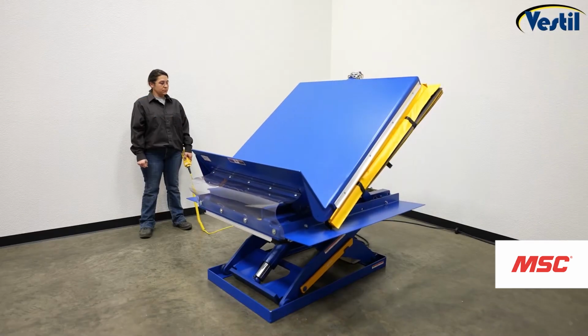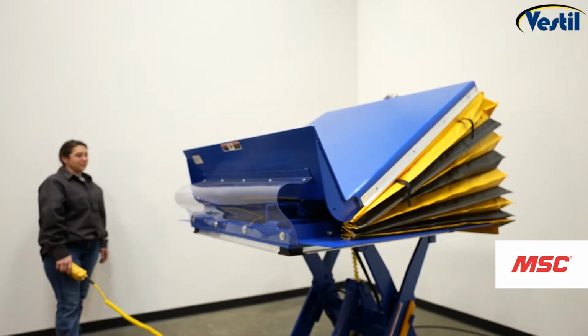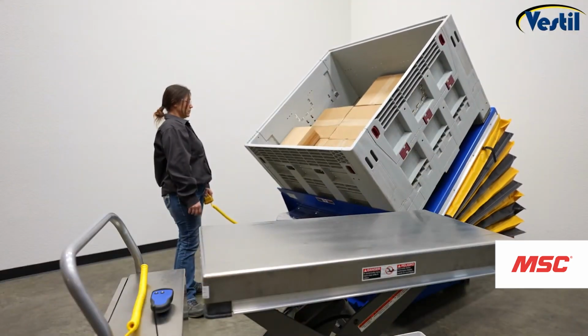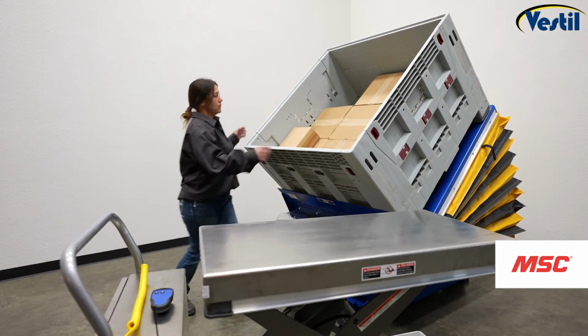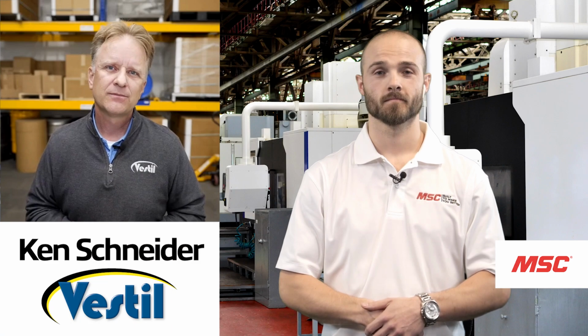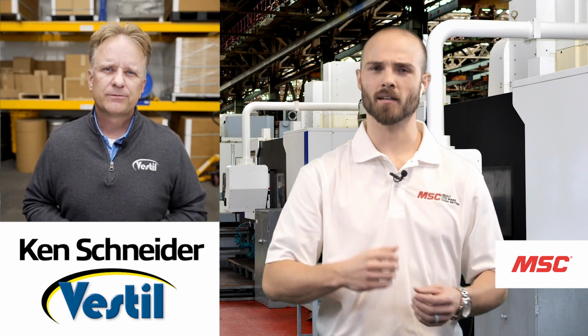Then we also offer an extra added benefit of a scissor lift and tilt table. So the tilt feature is going to provide just a little bit more added benefit to allow that user to tilt the work right into the best position that they need to do their job as efficiently and effectively as possible. That sounds wonderful, Ken, but riddle me this. How does it do that?